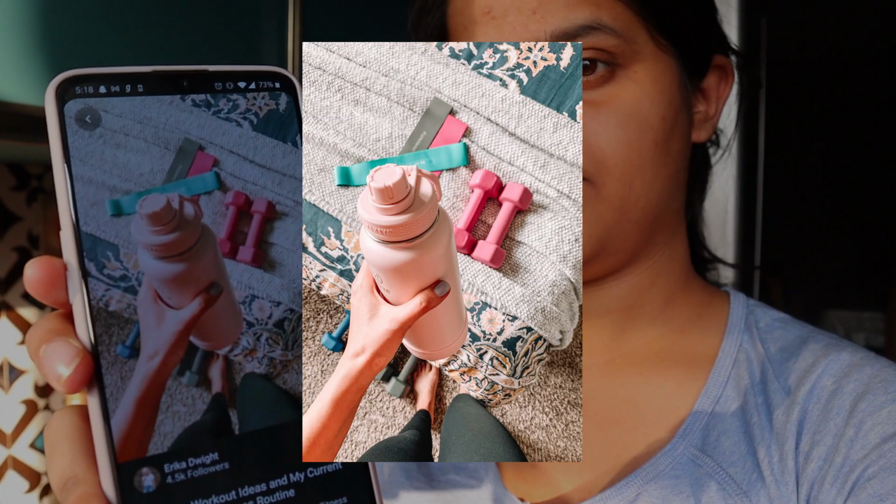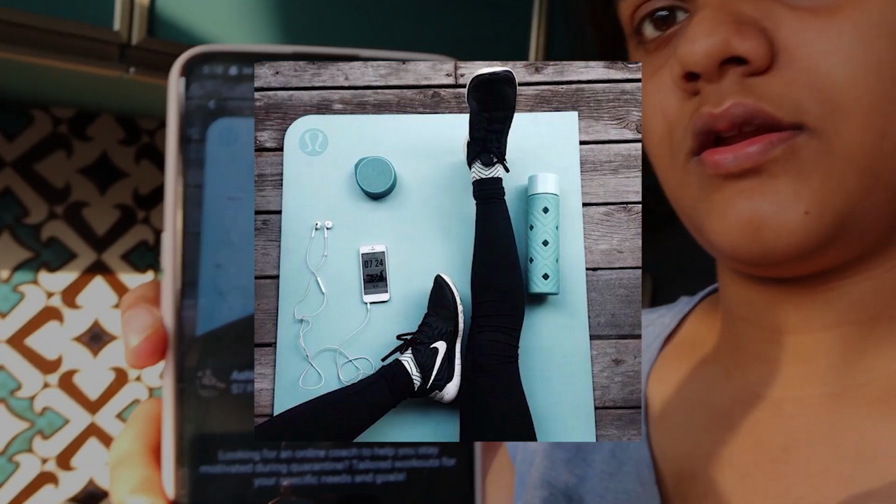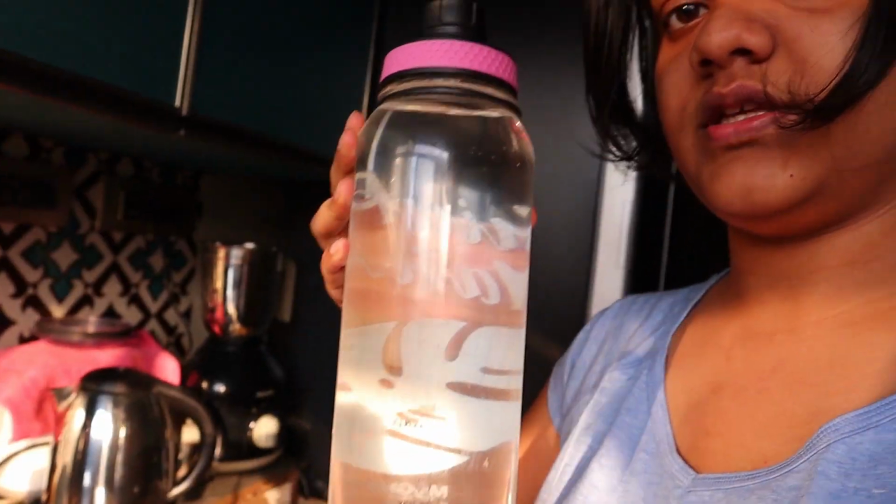So guys, it is 5:15 p.m. and now I will go and work out. I'm in my kitchen because I'm going to get the water bottle. I'm thinking of recreating 2-3 pictures. As you can see, first is this one and the other one is this one. I'm thinking of bringing this bottle because this one looks very similar to the one which is in the picture. So this is the bottle that we are going to take.